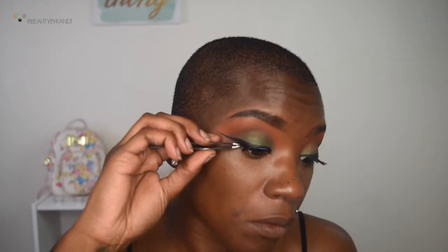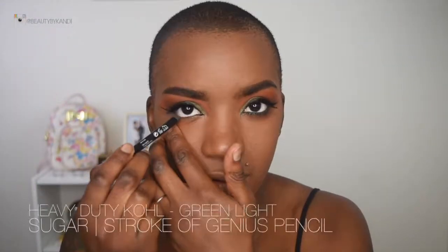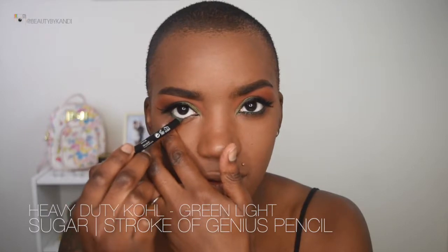I went ahead and did my wing off camera, and we are applying some lashes. And off camera, I went ahead and finished my face. And now we're going to finish the bottom portion of the eye. We're going to take that same pencil and place it on the waterline.